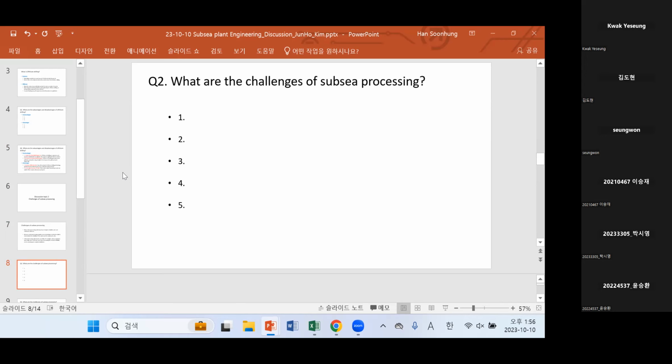Any answer is okay. Yeah, higher pressure than the temperature. Yes, thank you very much. There is maintenance, in case of an issue, of letting someone go there and fix them. Another answer? Corrosion. Thank you very much.